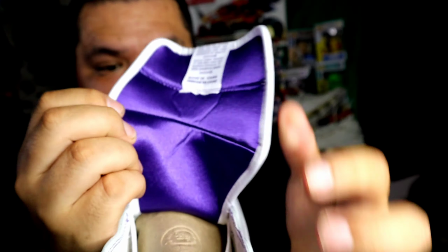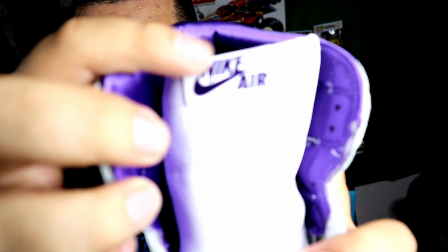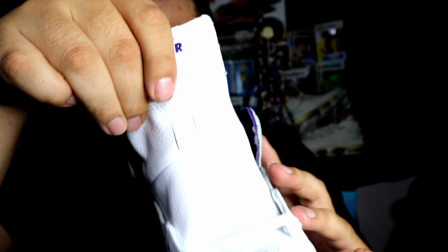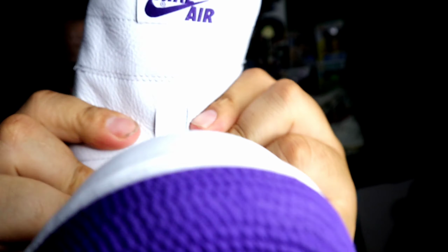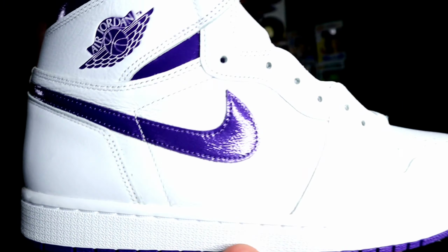This is a pretty clean shoe, man. And the tongue's probably the coolest part. On the tongue, you have the Nike Air, right? It's just your regular patch, but the tongue is a leather tongue. And this leather does not feel cheap, man. This whole leather in general does not feel cheap.